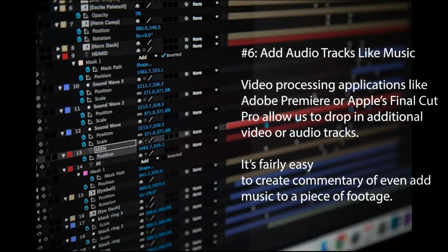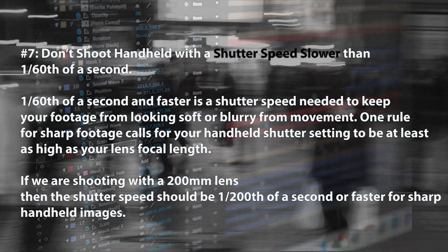Number 6. Add audio tracks like music. Video processing applications like Adobe Premiere or Apple's Final Cut Pro allow us to drop in additional video or audio tracks. It's fairly easy to create commentary or even add music to a piece of footage.